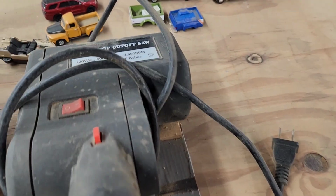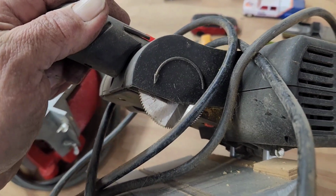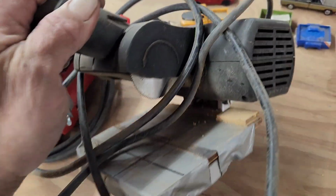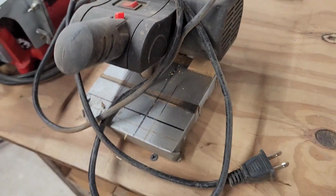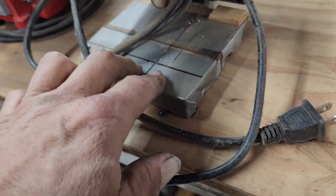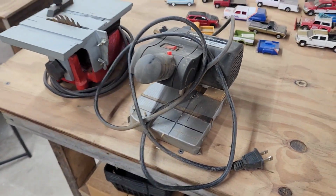This is a mini chop saw. Look how small that blade is. It has like a 2-inch blade or something like that. This thing here, yeah, also kind of dangerous. It will cut your finger off. I've got a makeshift deck on here because I was using it years and years ago to make something.